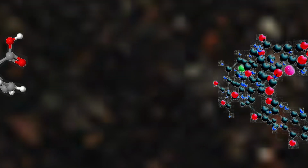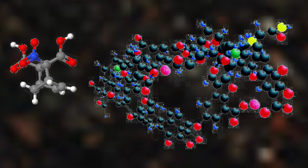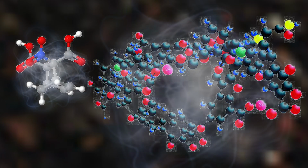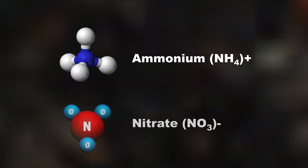In the short term, organic matter nitrogen is tied up in big, complex organic molecules that are not immediately available to plants. But over time, this organic matter breaks down and provides a steady supply of ammonium and nitrate to the soil and the roots. Ammonium and nitrate are the forms of nitrogen that roots can take up.